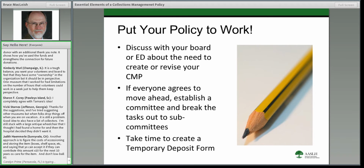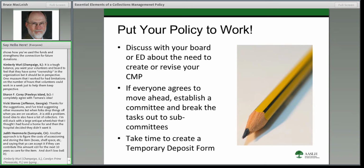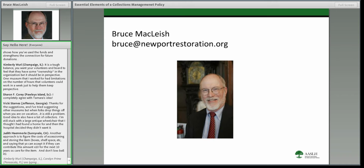Take time to create a temporary deposit form. One of the most important items to ensure that you don't have a lot of orphan artifacts in your organization.